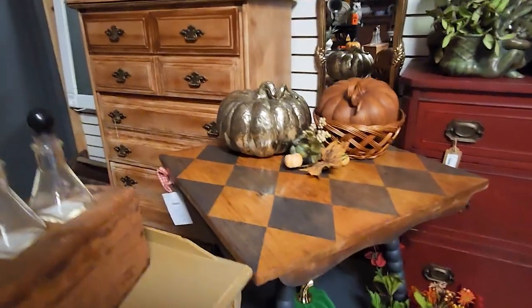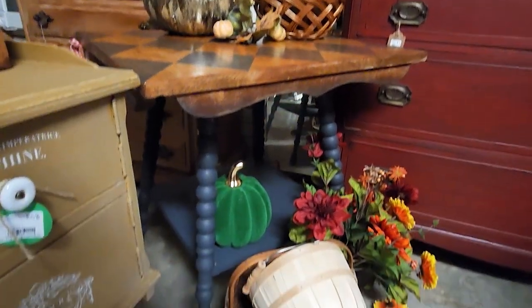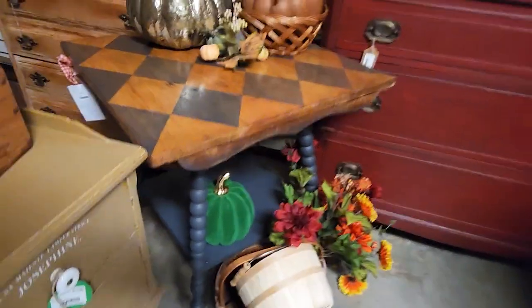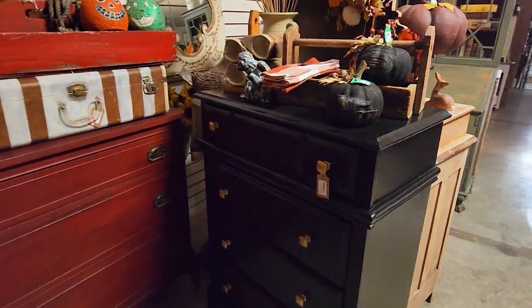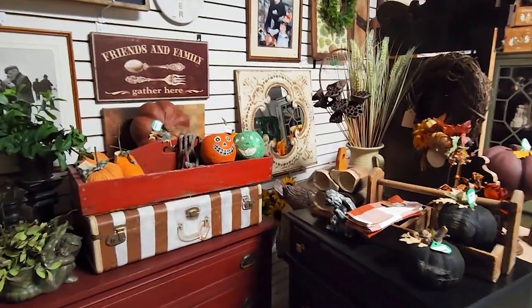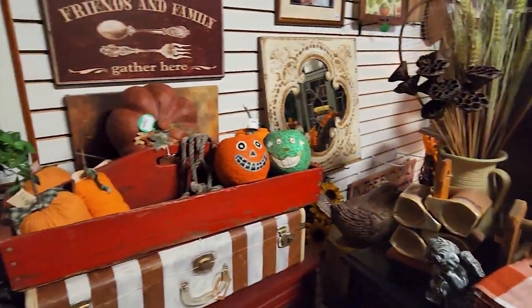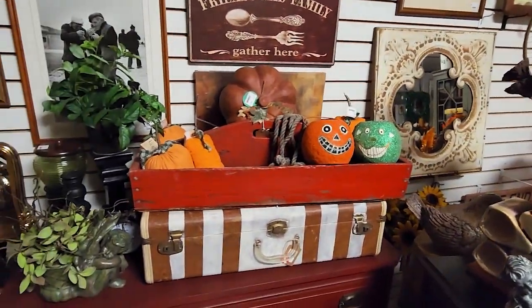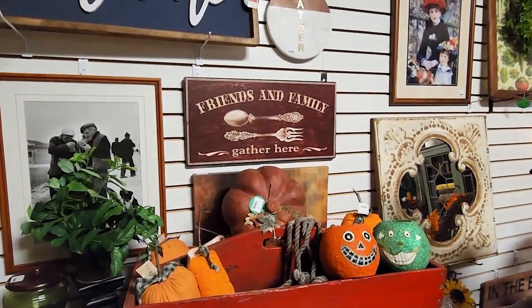I try to leave it still a little rustic. I'm not going for perfection here. But overall, I think it's really pretty. Still have the red piece for $275 and then the black chest for $170. And then again, we still have some smalls hanging out up here. We do a mixture of handmade goods here, newer items, and then we try to focus on antiques as well. Upcycling things, repurposing things.